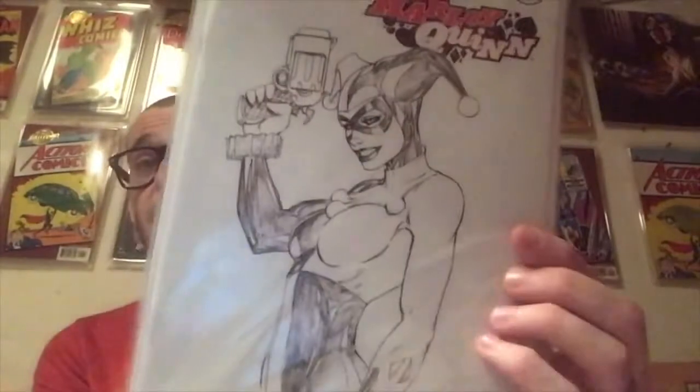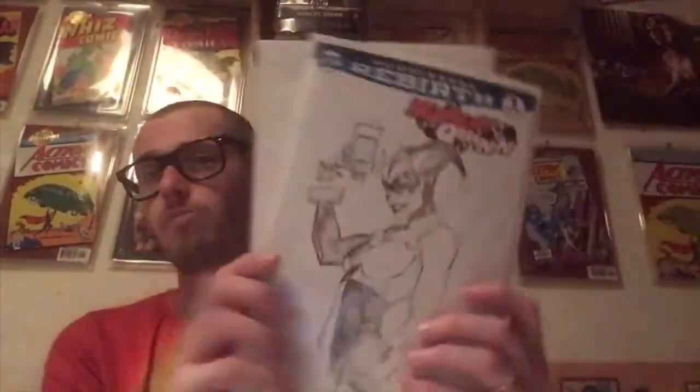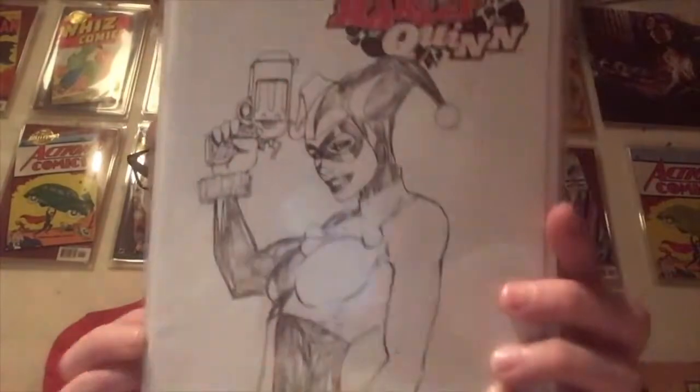And the sketch variant, I don't really go for these if I don't have to. If I get them in a lot, fair enough, but if I want the comic, I'll go for the main colour version. But that is just gorgeous. She just looks amazing in just pen, doesn't she, or pencil. So yeah, those are my favourite number ones from Rebirth.